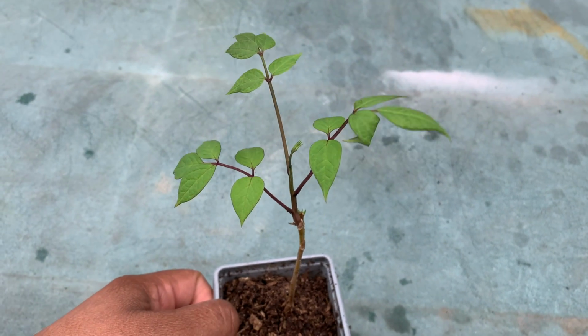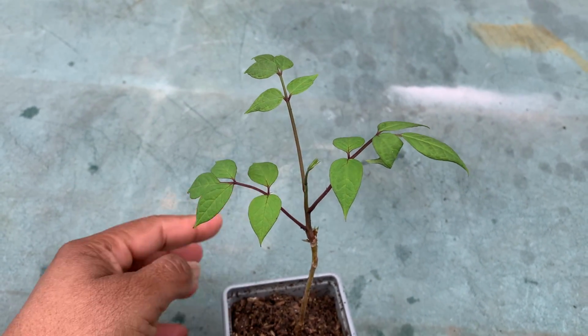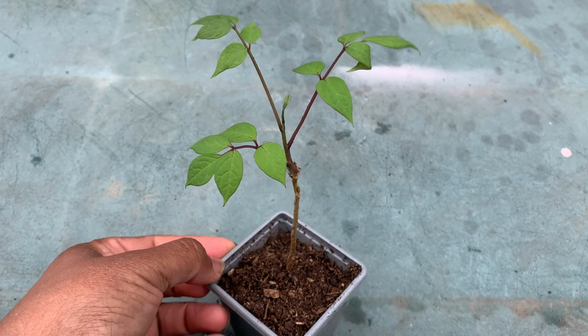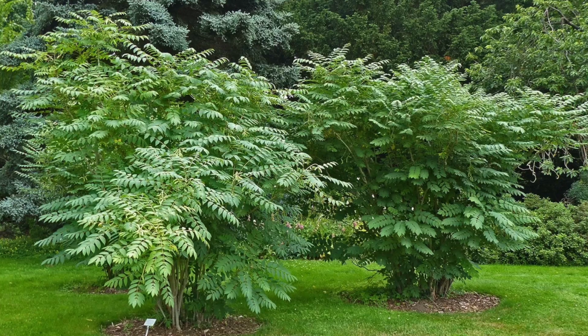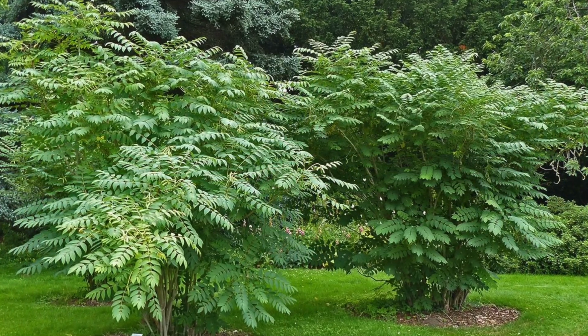But for now, I'm going to keep this one inside. I'll nurse it to a decent enough size until it can come out and fend for itself. And I will find somewhere for it in the border somewhere, even if I need to keep it as a small shrub. I'll show you some shots of what a more mature plant will look like to give you an idea of exactly why I've gone for this.